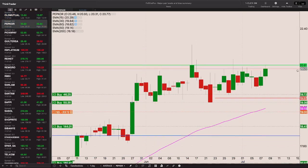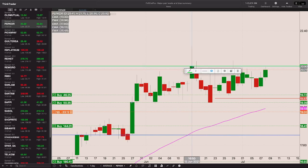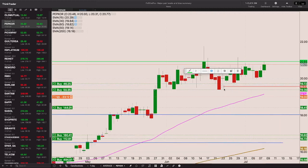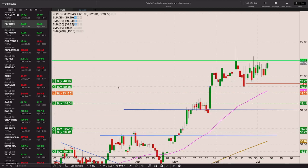Pepco looking quite strong at the moment. If you had your resistance level at the 20 rand 64, you got triggered today, but I wanted above the close of that candle there, above 2092. So if you can get through 2092, I'll add to my position and move my stop to around that 1957 level. I have quite a bit of profit sitting on Pepco.